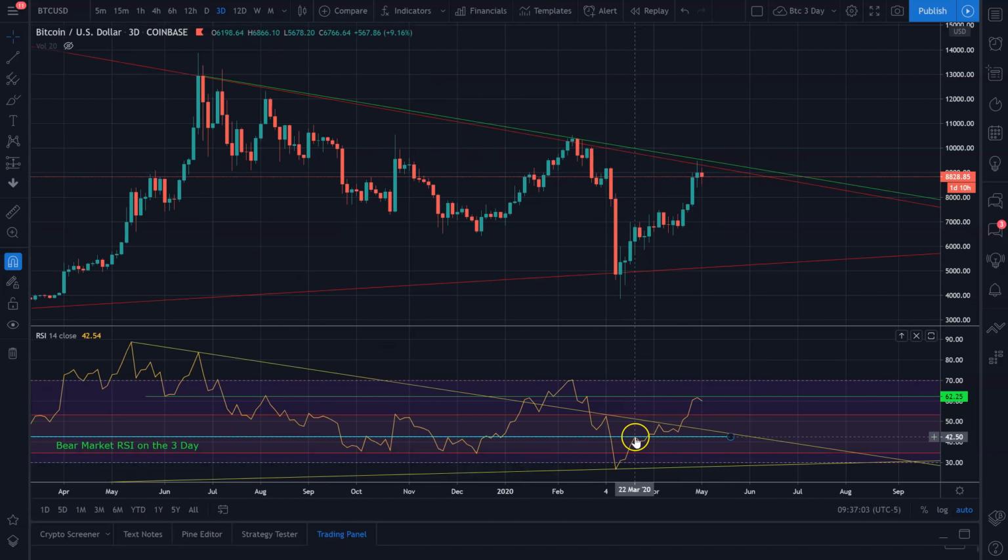Then we have resistance here, a little stutter step. Had the hiccups, sorry about that. So we had a little stutter step, found support. The downward sloping line offered some baby resistance, right? Actually dropped from around 7,400 all the way down to about 6,400.